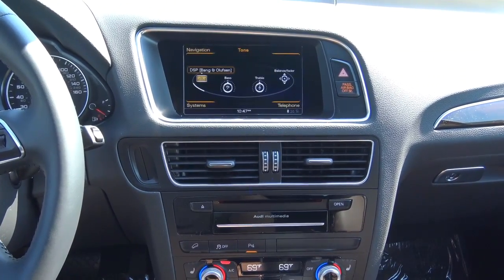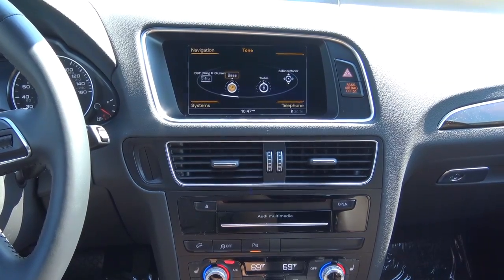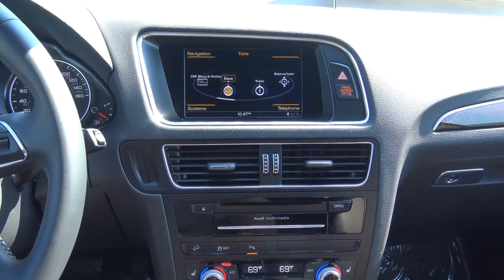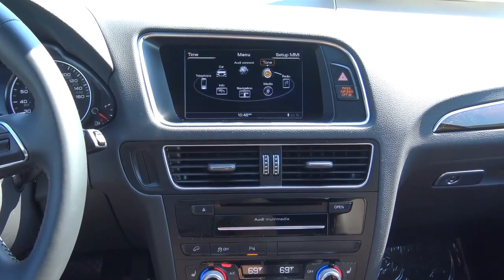Then the tone, you could change the tone like the DSP for your Bang & Olufsen sound system. One of the best sound systems in the business, by the way. You can also change the bass, treble, and you have your balance and fader.